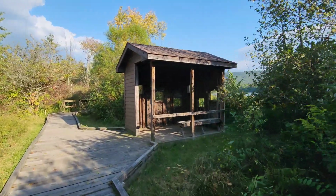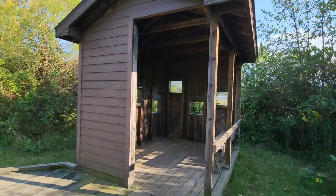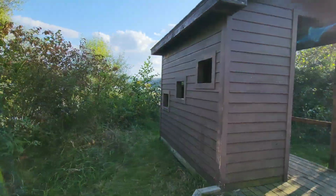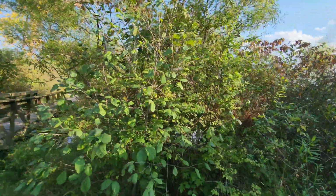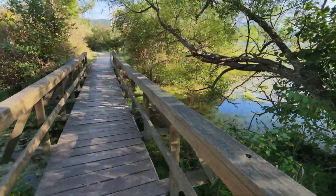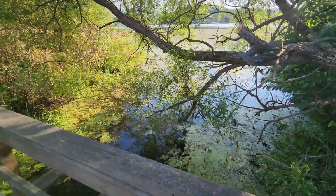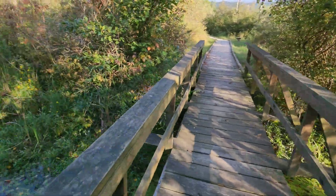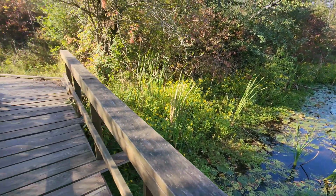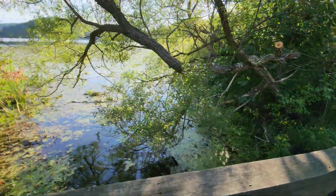Yeah, I guess if it starts to rain, I like the little windows carved out in that. It's pretty cool. You got this little bridge here. This bridge moves. Moves quite a lot.